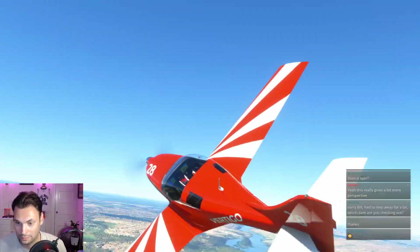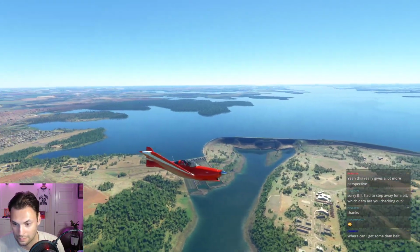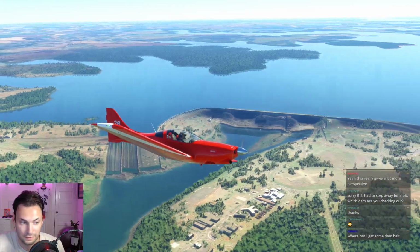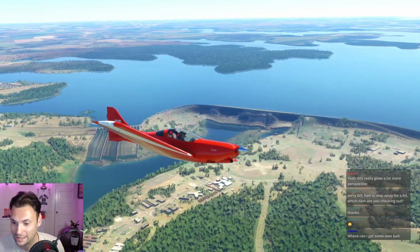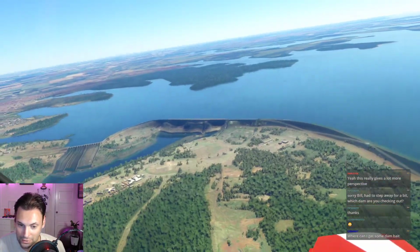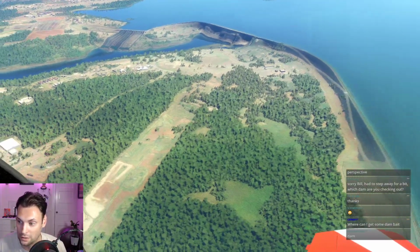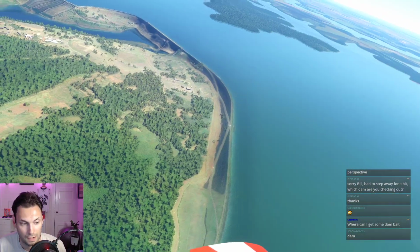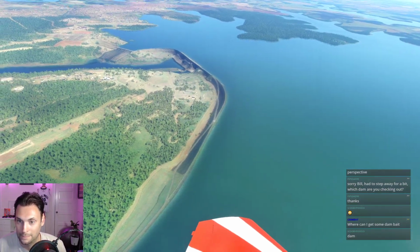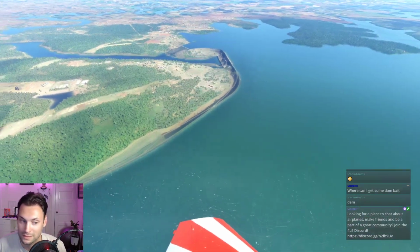Wow. Climbing through transition altitude. That is really cool. Right? I mean, that's not bad. At certain angles, it kind of janks out a little bit, but overall, man, that is pretty solid. Damn. That's really cool. Am I the only one that thinks this is cool? Because that is really cool.